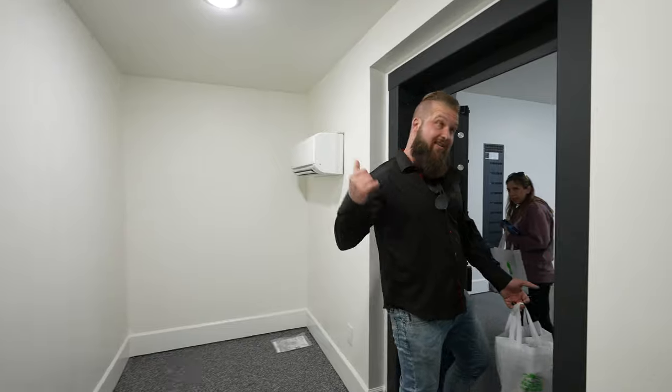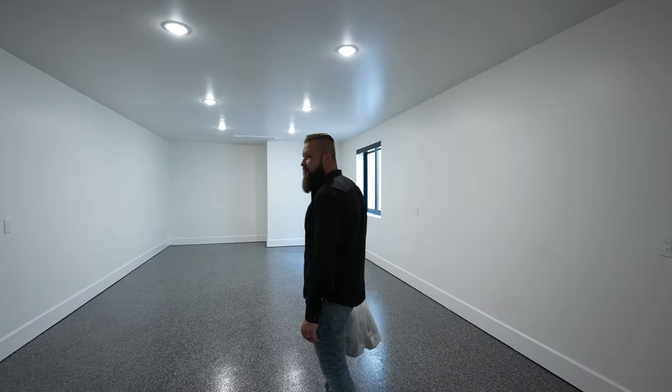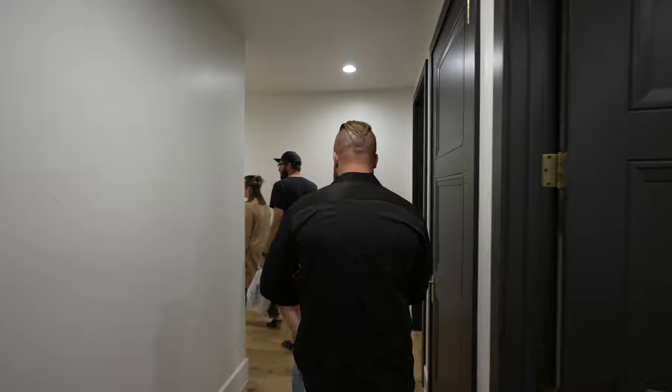That's incredible. I've never actually seen a mini split inside of a vault room. I don't think I have either. More wiring than half the office buildings in town. Yeah, that's incredible.